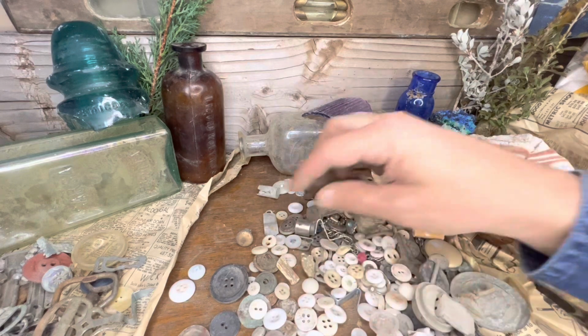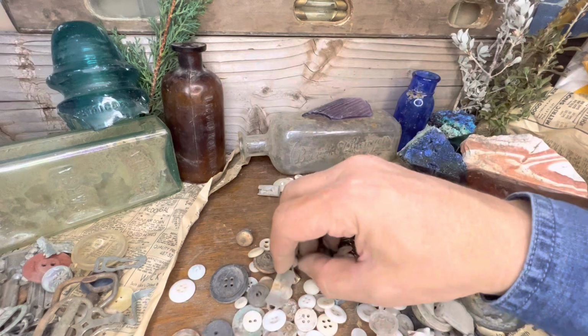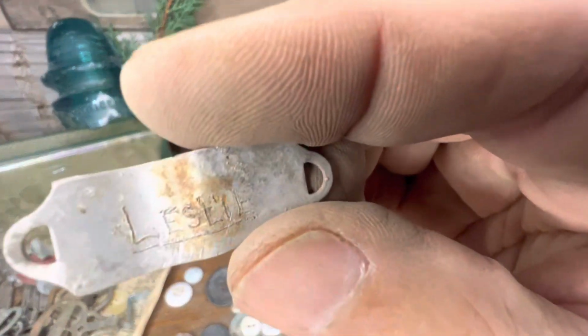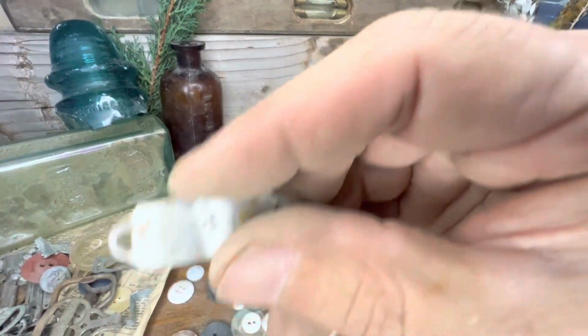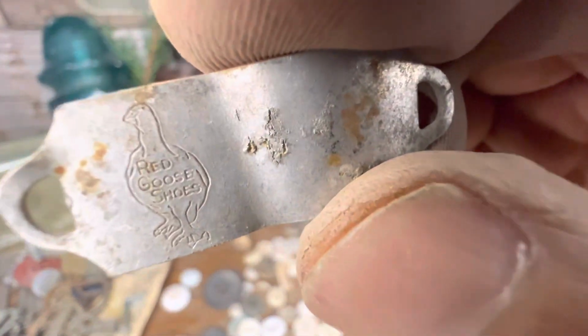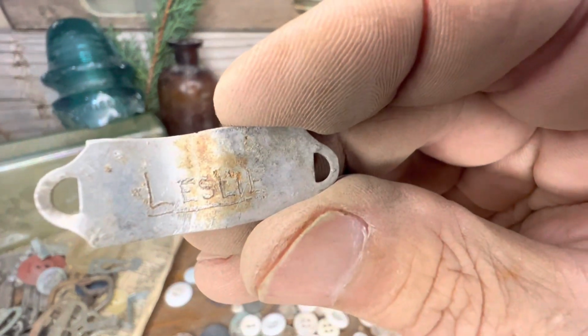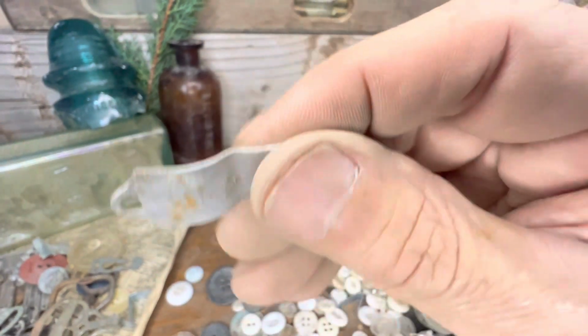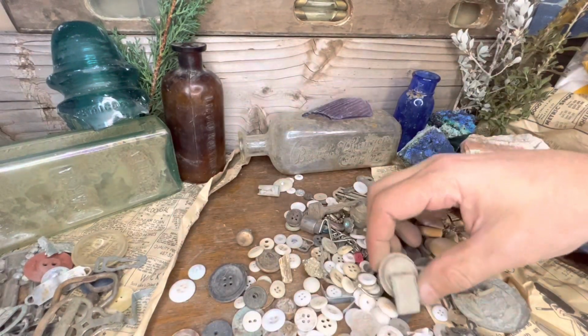Let's see what else we got. I don't know what that is. Oh, that's another tag. Cheaper tag, though. Leslie. It's got a little thing on there. Upside down. What is it? Red Goose Shoes. Huh. Maybe it was a thing that they were giving out, a little advertisement. Who knows? But again, not super old.